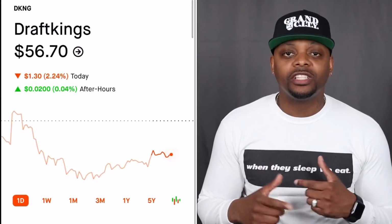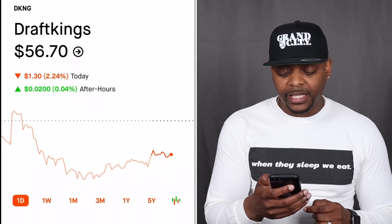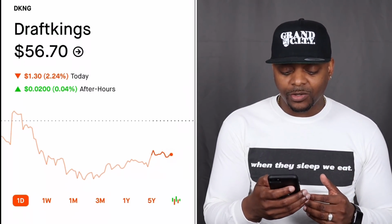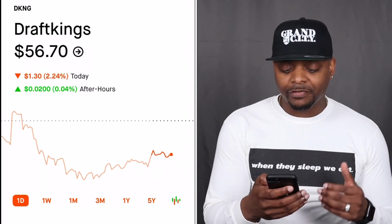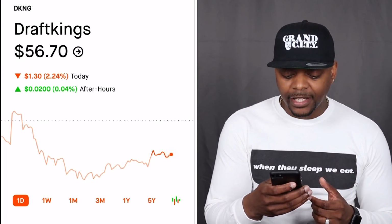Really quickly, I'm gonna bring out the actual stock chart so that you guys can see it from the price points that it should have been, and maybe this, in addition to the options, will help you as well. Really quickly, guys, looking at DraftKings, we're currently sitting at $56.70, okay? So this play started off around $57.60. It just changed places.